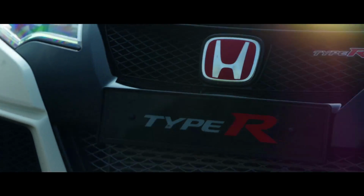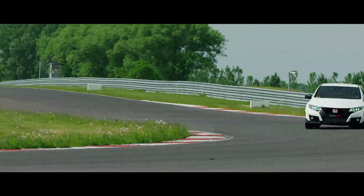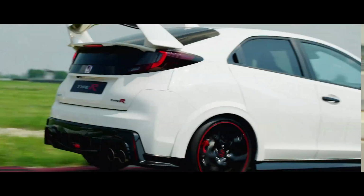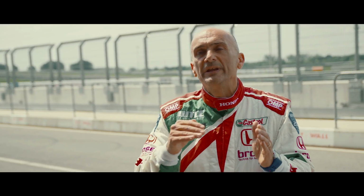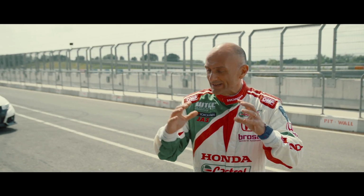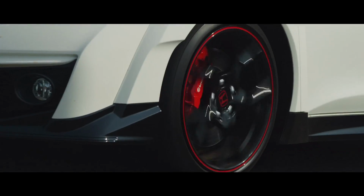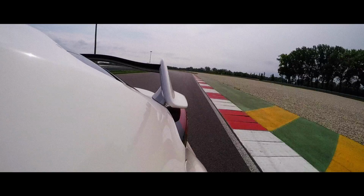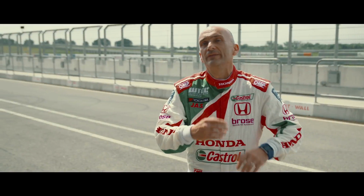I mean, the car is much more sharp to turn in, and you can feel it especially on the change of direction. You can feel the speed through the corner and you can be on the limit very, very easily. Every single shape, every single foam is made for performance. Front splitter for downforce, the duct to cool down the brakes, and the rear wing to balance on the very fast corners.